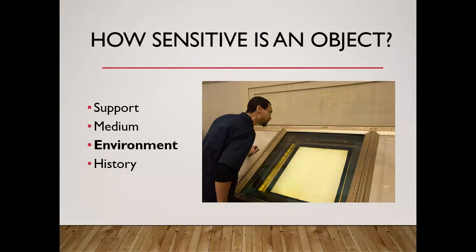So this can be done for a few very rare artifacts, like the Declaration of Independence, where it's displayed in a sealed case that's filled with an inert gas to prevent any further fading. Because again, this is something that's on display all of the time. And so by removing the oxygen, they can have less effect of the light fading it.